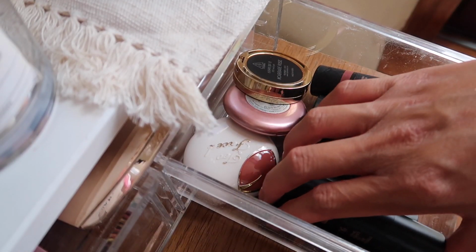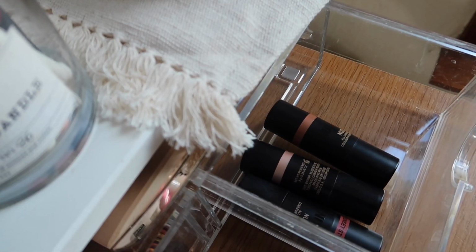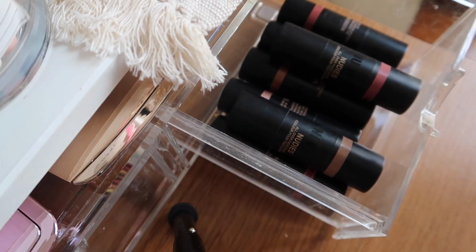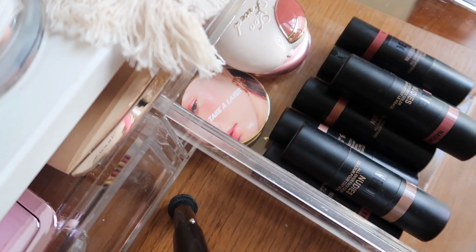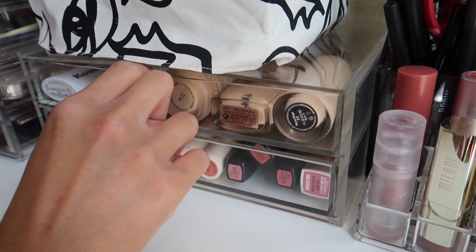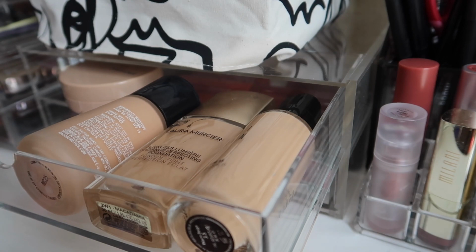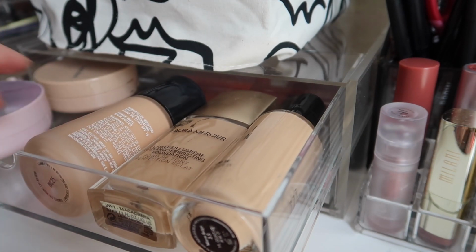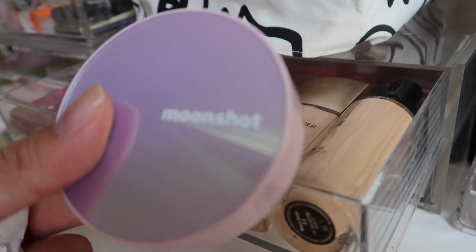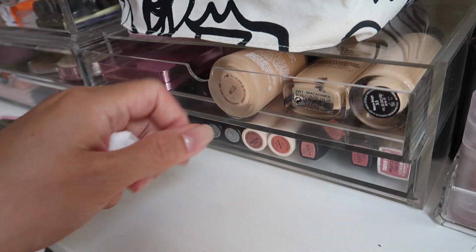So these are my cream products. So yeah, those are the creams. So we just put this here. My cushions, I'll just put this back here. This does not fit. Okay, because I don't really use this, I will put it somewhere else. But okay, that would be there.